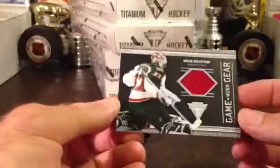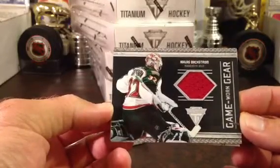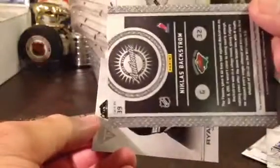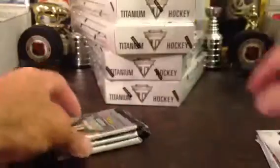And going out to the Minnesota Wild, Nicklas Backstrom, whose team just got totally awesome with the Parise and Suter signing. Minnesota. And the Ducks.